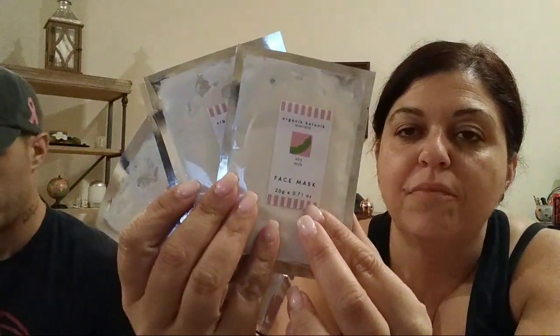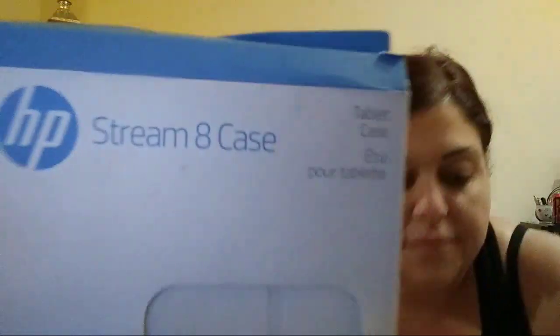What is this? It says it's a tablet case, for a Stream 8. That's what it's for. These are facial masks. We have the Stream 8 case for HP. We have this pretty candle. Ooh, that smells good. And it says home on the front. What is that scent? Vanilla, I don't know. That smells nice. So we got Galaxy Tab book covers for the Tab S. They're for the 10.5s, and I have one for the 8.4. This is the 8.4, and these are the 10.5s.